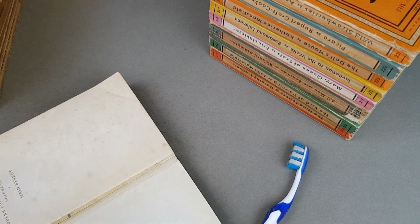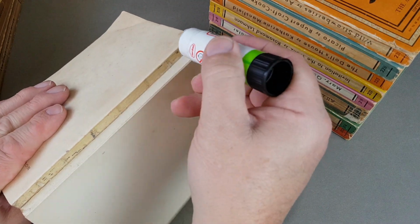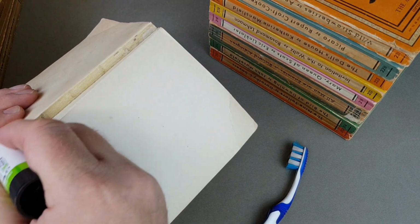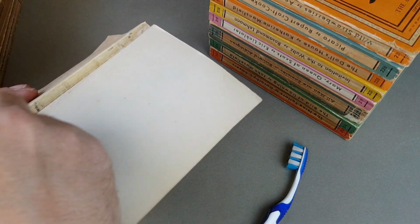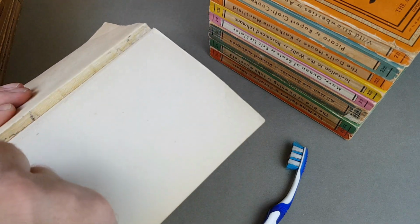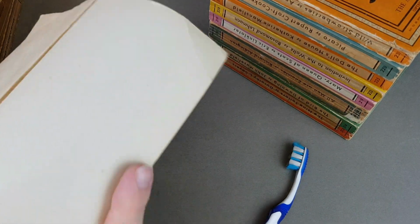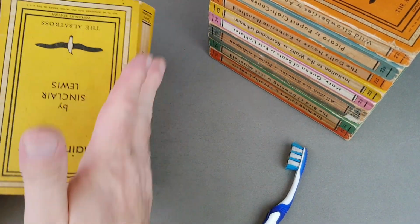Now we can roll the Pritt stick along there. Put a bit more out. Like so. Whoops, let's re-glue that bit back in there, like so.